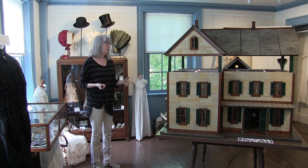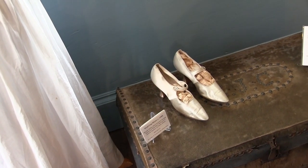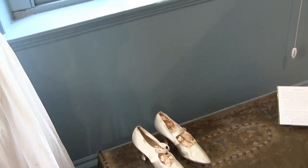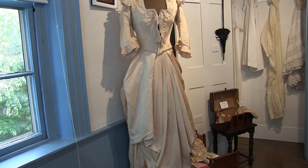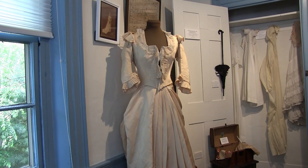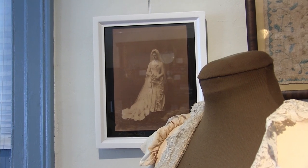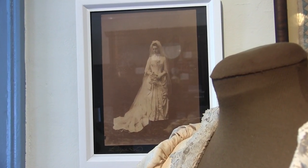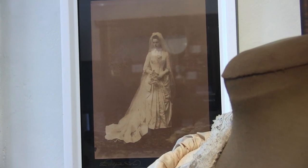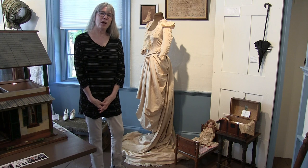We tended to use this room to display a lot of our domestic belongings, things that would have been kept nearby in the bedroom part of the house. This is a wedding dress from 1888. It belonged to the Sears family, and we have the bride standing up there in the photograph in the dress in the back. You can imagine trying to fit your feet into those tiny little shoes or your waist into that tiny little dress. This is one of my favorite objects in the museum.